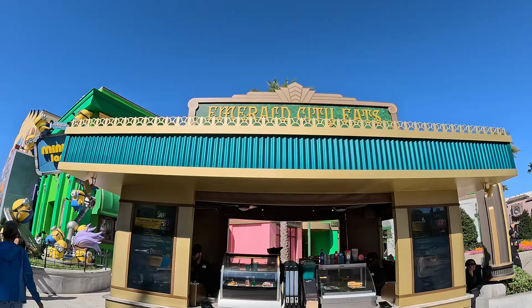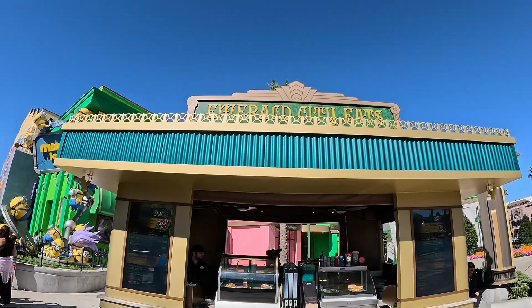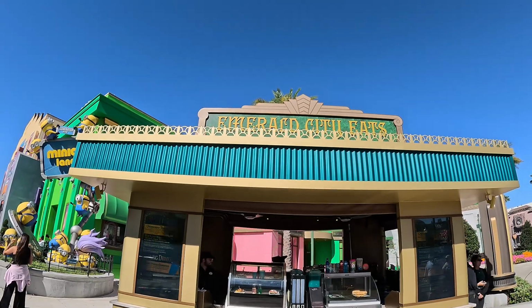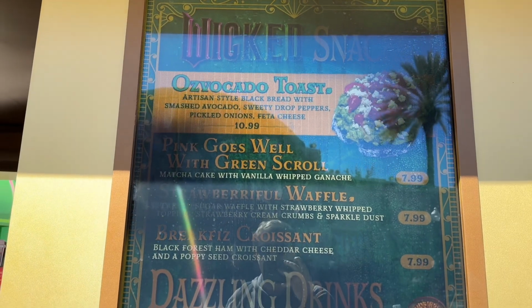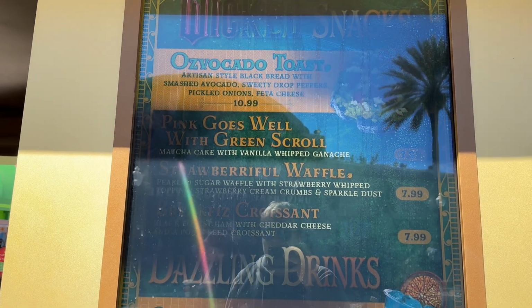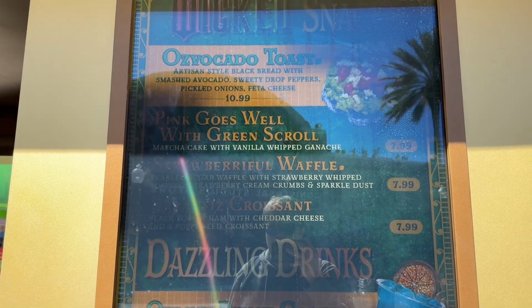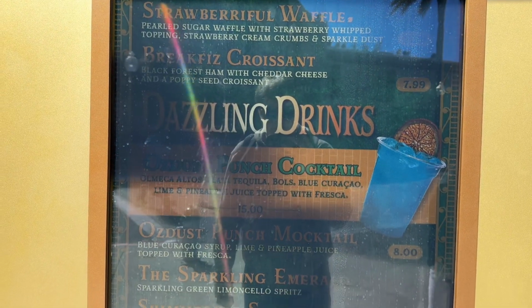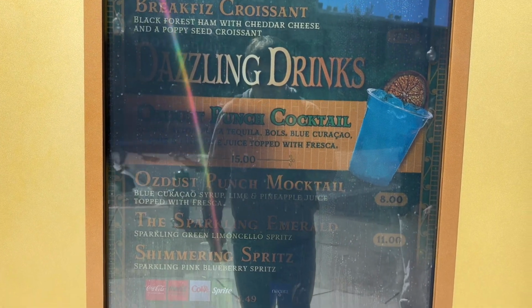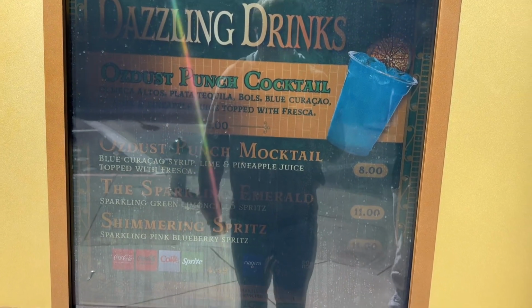Of course, the food stand next to the Wicked Experience is actually rethemed to Emerald City Eats. There's plenty of food items like the Oz Avocado Toast, Pink goes well with green scroll, Strawberry waffle, breakfast croissant, an Oz Dust Punch cocktail, an Oz Dust Punch mocktail, the sparkling emerald, and the shimmering spritz, along with some Coke products and water.